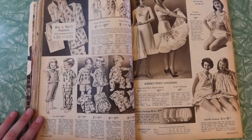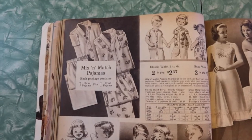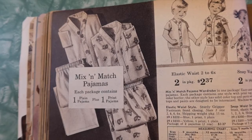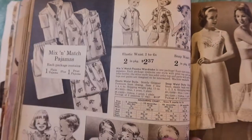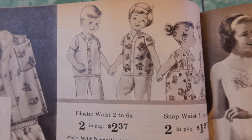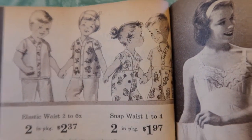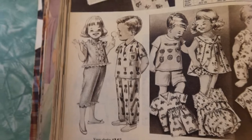And more jammies. Cutie jammies. Mix and match pajamas. One plain pajama plus one print pajama in each pack. That's a good deal. And there's the cute little drawing again. Oh, look at them. Your choice, $167.